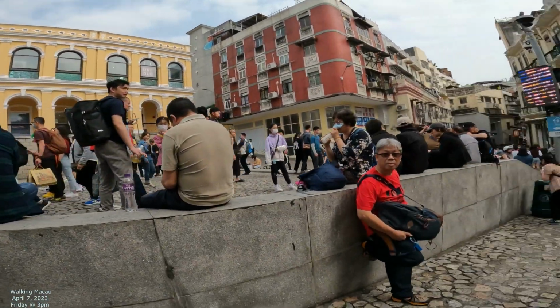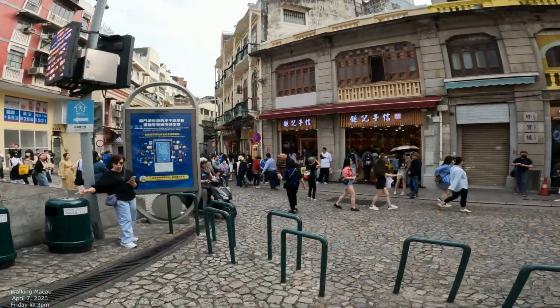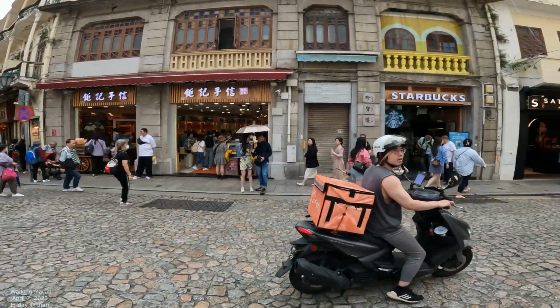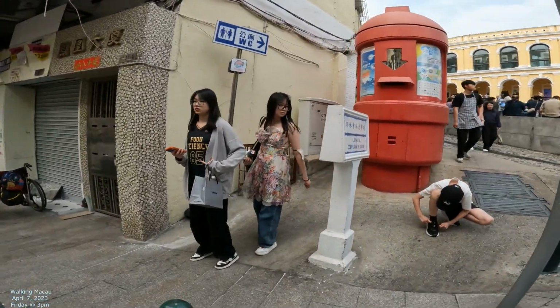to the top, and then we'll just give you a little bit of a tour of this little area and just kind of show you all the stuff that's happening. That goes all the way down to Senado Square down there. Kind of crowded everywhere you go today. So okay, that's going to be our focus right here.